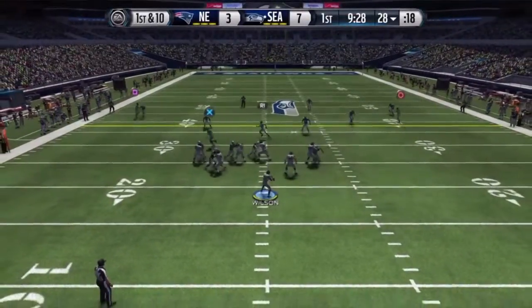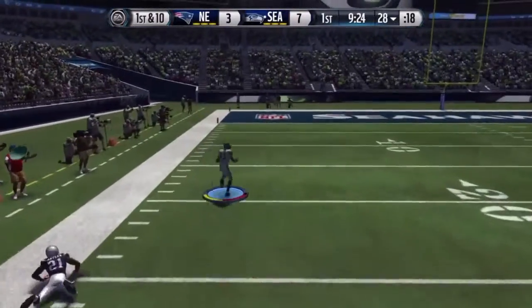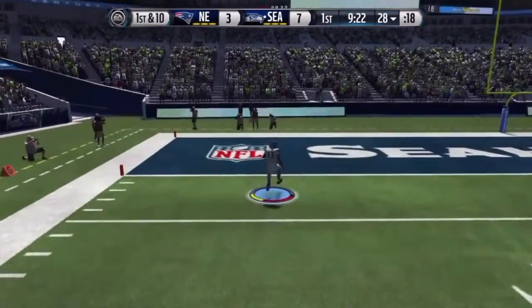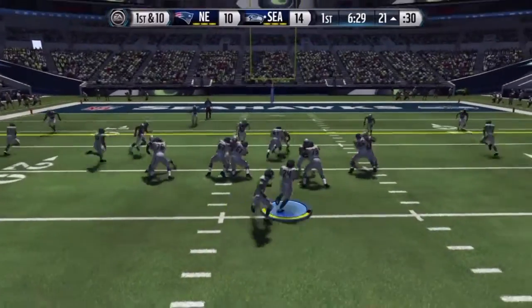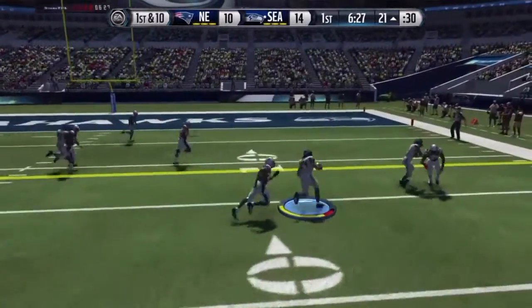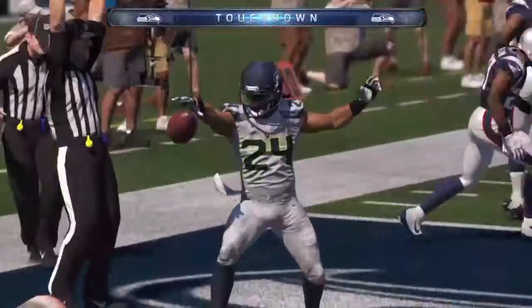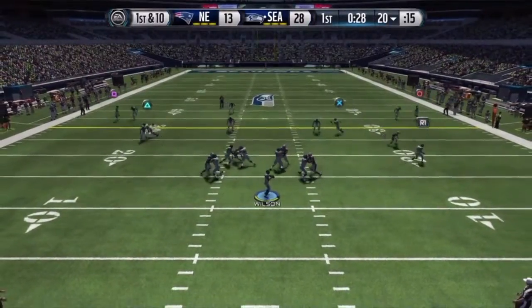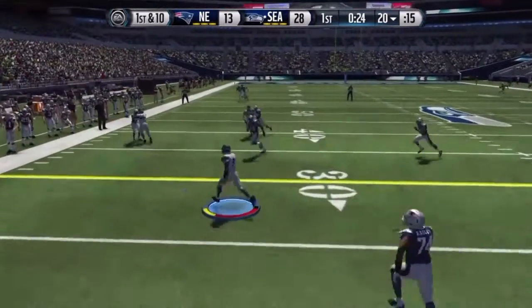Wilson's back in shotgun formation. Nice catch. Unstoppable, and in for the touchdown. It's off and gets the yards and gets a first down. To the right side. Touchdown. What a run. Two extra defensive backs in the dime. Wilson's going to take off with it. Running room.